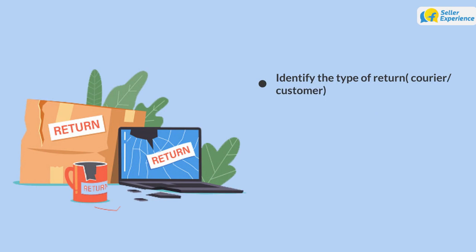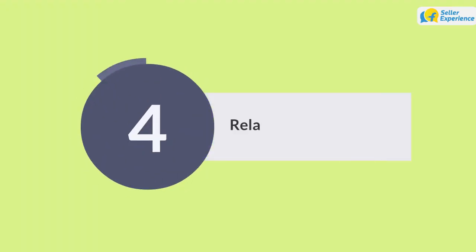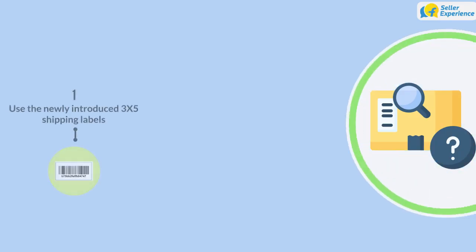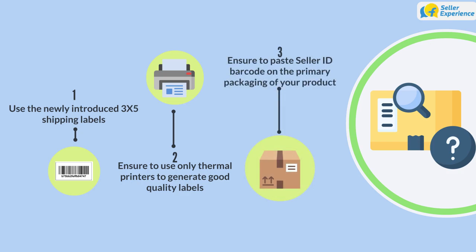Identify the type of return, courier or customer return. Analyze why customers are returning your products and try resolving the issues related to the same. Use the newly introduced 3:5 shipping labels and ensure to use only thermal printers to generate good quality labels. Ensure that you paste the seller ID barcode on the primary packaging of your product.